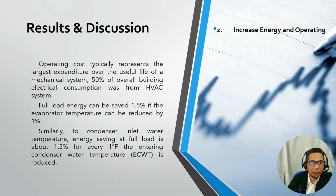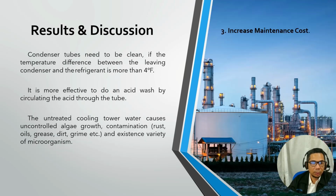Operation costs typically represent the largest expenditure over the useful life of a mechanical system. 50% of overall building electrical consumption was from the HVAC system. Full load energy can be saved by 1.5% if the evaporator temperature is reduced by 1%. Similarly for condenser inlet water temperature, energy saving at full load is about 1.5% for every 1 degree Fahrenheit the entering condenser water temperature is reduced. The condenser tube needs to be cleaned if the temperature difference between the leaving condenser and the refrigerant is more than 4 degrees Fahrenheit. It is more effective to do an acid wash by circulating the acid through the tube.